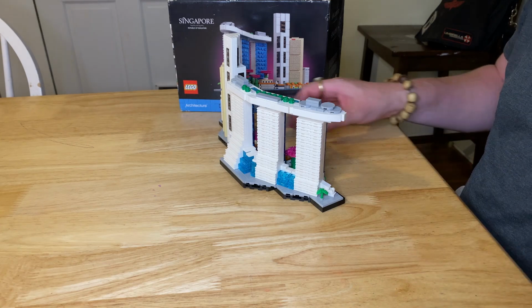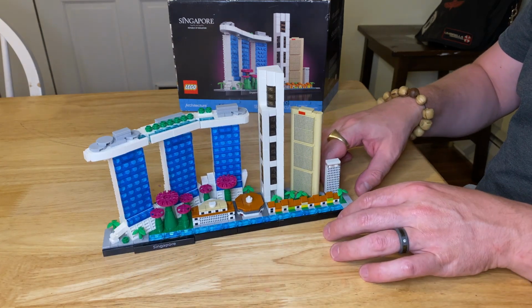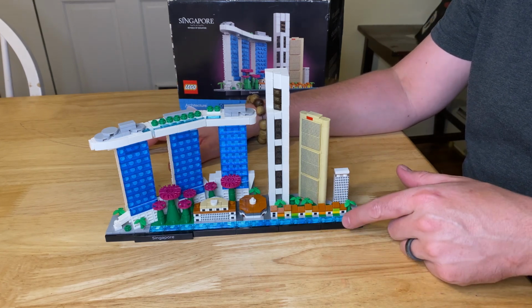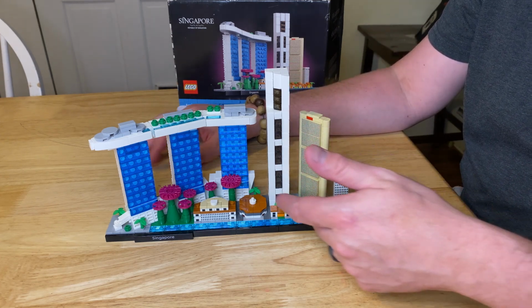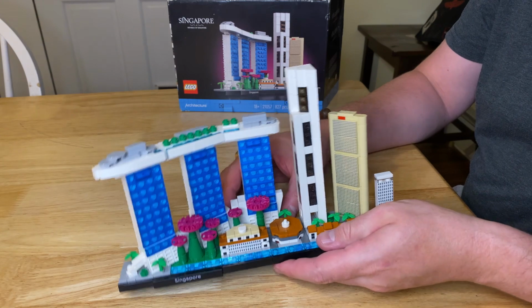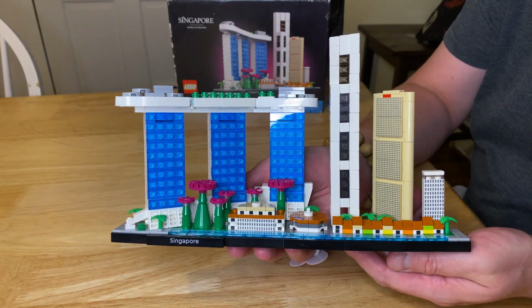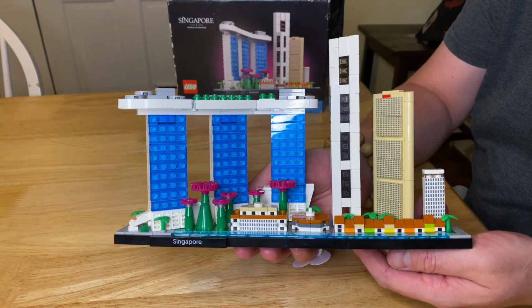I purposely held off from revealing the full build until now. Behold, Singapore. We just built the Marina Bay Sands. Marina Bay Sands was built back in 2010. Everything else was like 70s, 80s, and 90s. Marina Bay Sands is an impressive three-story resort with a sky park up top that features an infinity pool and gardens. And speaking of gardens, we also have down below the Gardens by the Bay, which I hear is a very impressive sight of towering super trees, and it's great to see in the daytime and at night.